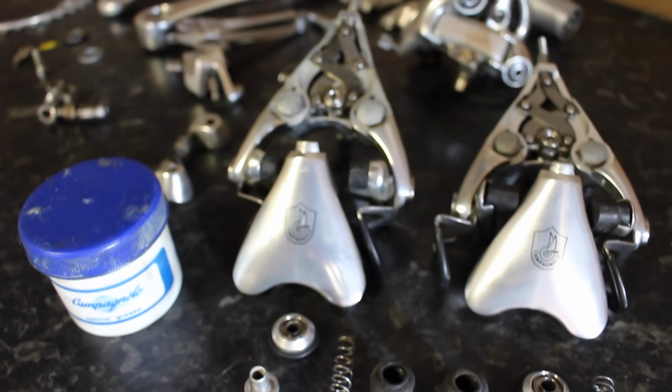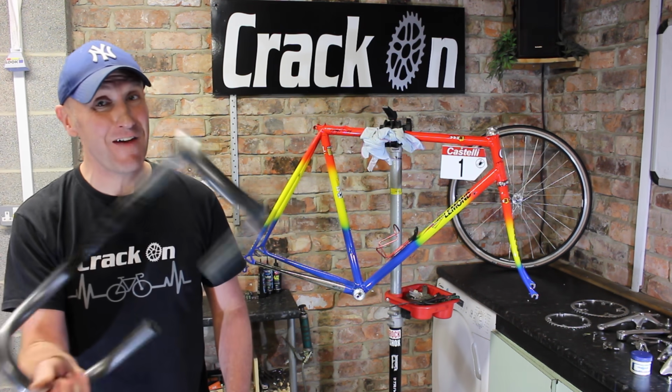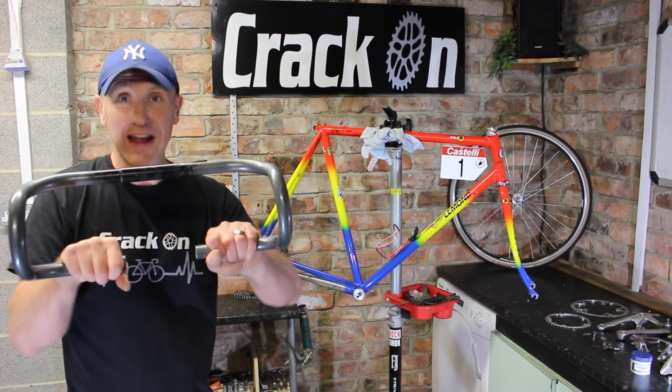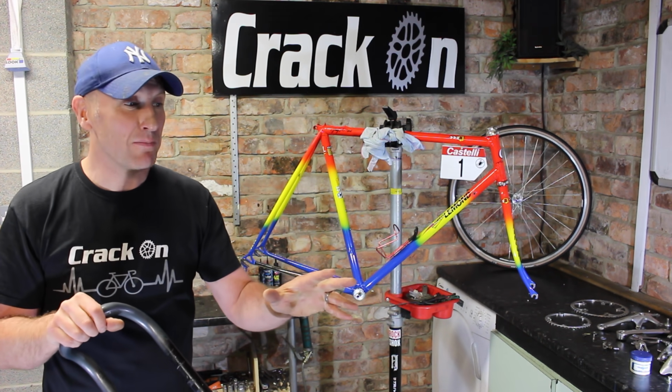We've got the group set, as we generally do, that's on the side, it's all degreased, just needs a bit of polishing. And I've also got some Scott's handlebars. These were very controversial at the time, which actually came all the way around here on the drops to get more aerodynamic. However, I've decided to stick with the original handlebars that were on the bike.